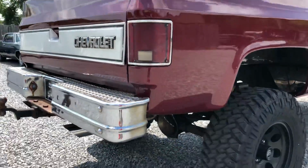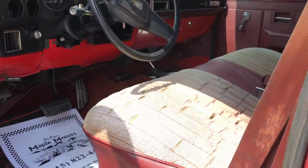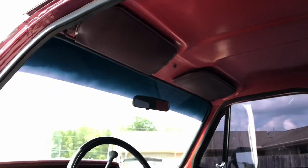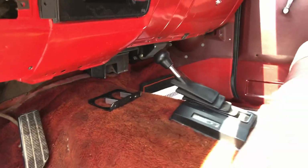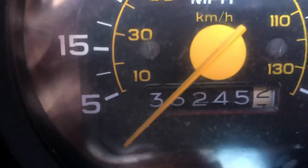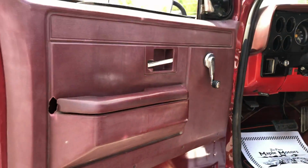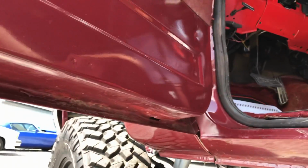All right, make our way on the inside of the truck. The seat's gonna need to be replaced, or at least a seat cover for now. On the driver's side, the passenger side's still in pretty good shape. It's got a newer LS motor in it. Some miles on the body. Pretty solid truck.